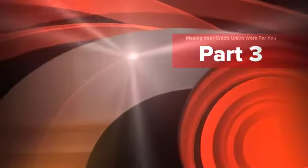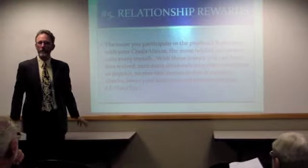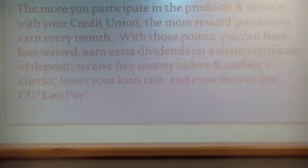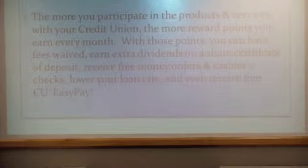Number 5, relationship rewards. Bottom line, you do more business with the credit union, we give you more free stuff. Enough said. That's way oversimplifying it, but we award you points every single month on the relationships you have with the credit union. What can you do with those points?